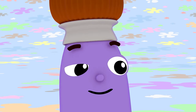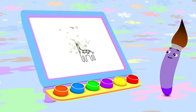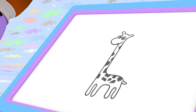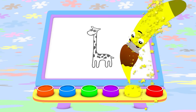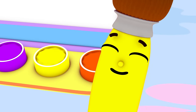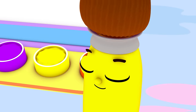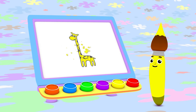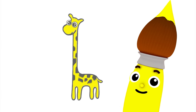Today, I feel like painting a giraffe. What color should I use to paint a giraffe? Yellow. Yellow. Today, I'm going to paint with yellow. And I'm going to start by painting a giraffe. My tall yellow giraffe likes to dance.